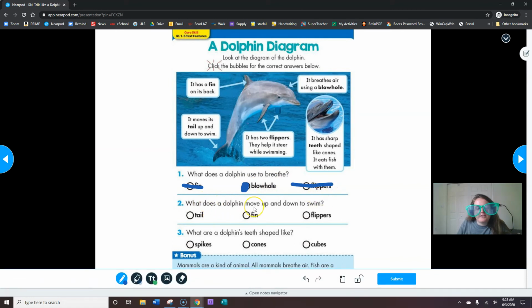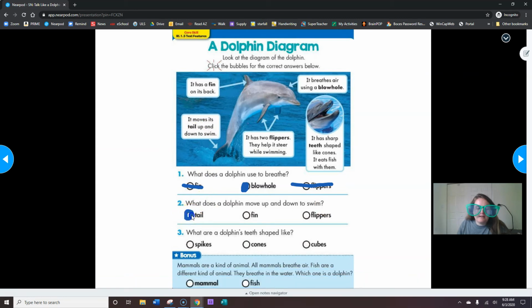What does a dolphin move up and down to swim? Let's look. It moves its tail up and down to swim. Tail. What does a dolphin move up and down to swim? A tail. Not the fin, not the flippers.